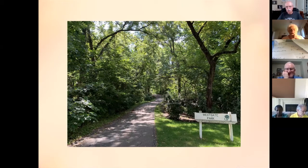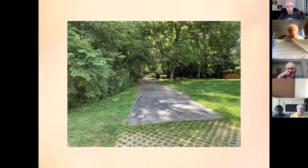When you get all the way to Westgate Park, which really is just a small subdivision park, and turn around, you'll see this sign, and you probably can't tell it too much, but there's actually a bridge there about halfway down the pathway. And here's a better view of the roads right behind us. You can see the Westgate Park, and there's a bridge at the very end of the picture there.